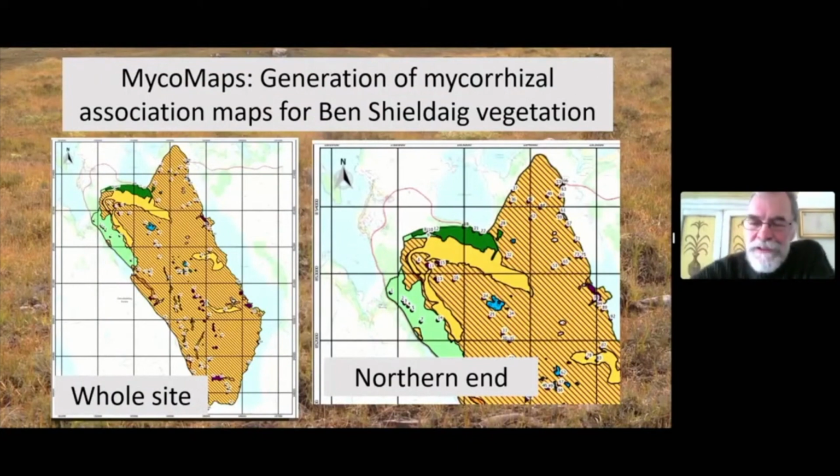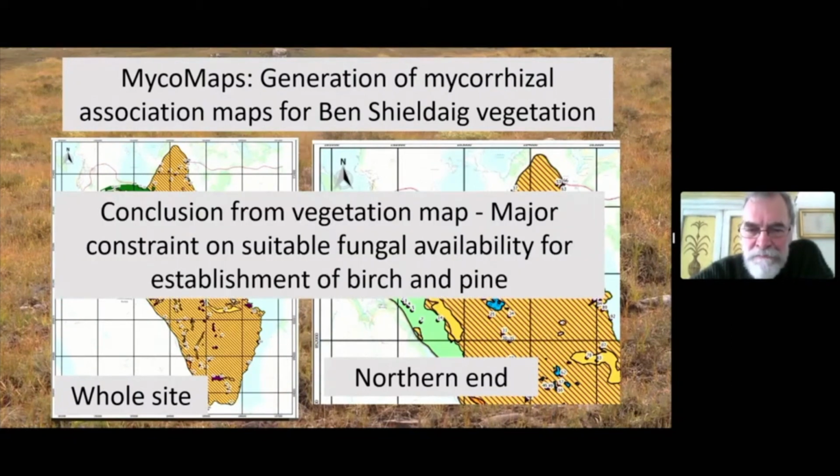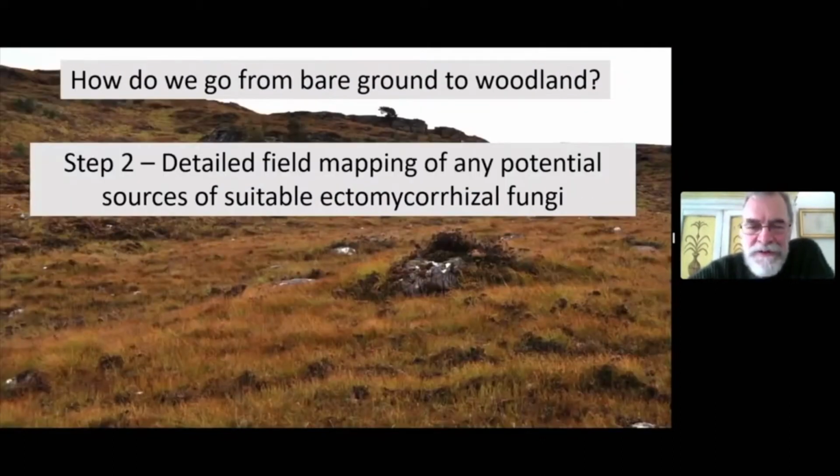So what we wanted to do was really to look at the site and to see what mycorrhizal associations were available, where we could potentially gain from planting birch and pine into appropriate vegetation. And the conclusion from the vegetation map was that it's a major constraint, because there is very limited availability of ectomycorrhizal fungi across this site. Okay, so that's quite an issue here. So what we decided to do was then a very detailed field mapping of any potential sources of suitable ectomycorrhizal fungi across the site.